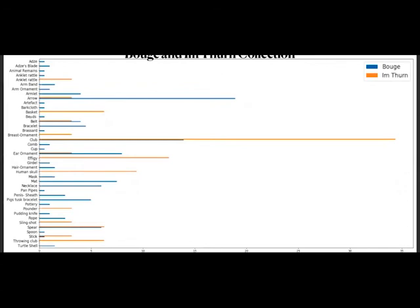Here is a graph representing the percentage of different types of objects from the two collections. In blue, it is the Bruges collection that is represented, and in orange, it's Hampton's collection. We can see here that certain objects are not represented in one or the other collection, such as masks, notably, and there are also figures, under the name of effigy, that are not represented in the Bruges collection.